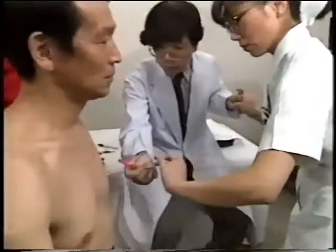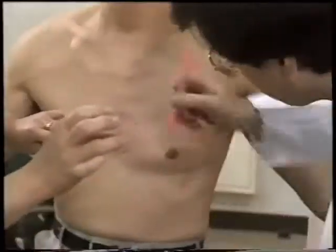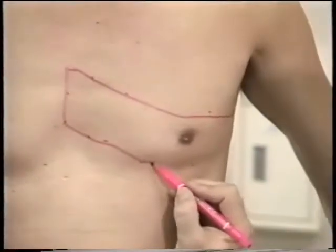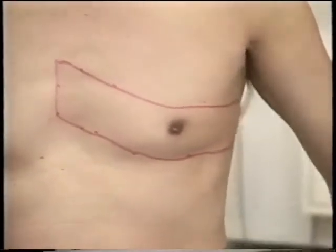Next, the O-ring test will be conducted on Yusuke, the results of which will be compared with those of tests done later using conventional methods. You are outlining the weak area with the marker. That's right. According to the results of the O-ring test, the area that has been outlined from the heart around to the back is not normal.